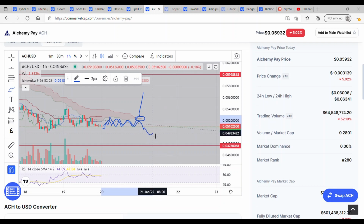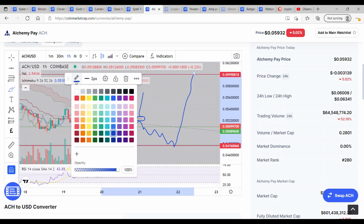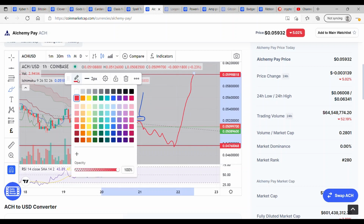We may come lower because I do feel at some point, and this may be in correlation to Bitcoin backtesting 40,800, I do think that ACH gets down to 4.7 before it has a nice gigapump up to 6 and beyond. So that I'm going to mark green. And just for, well, that's not green, that's red.